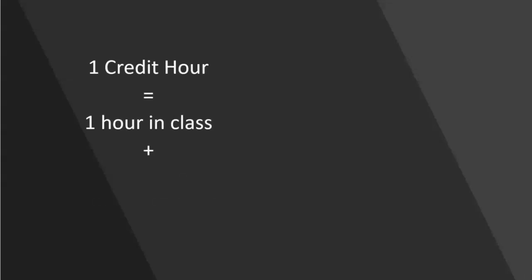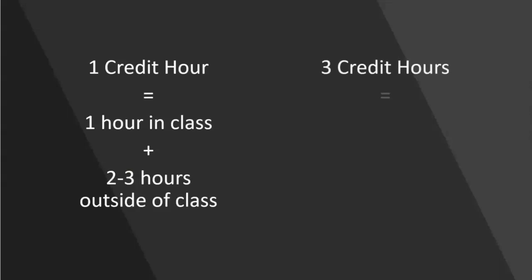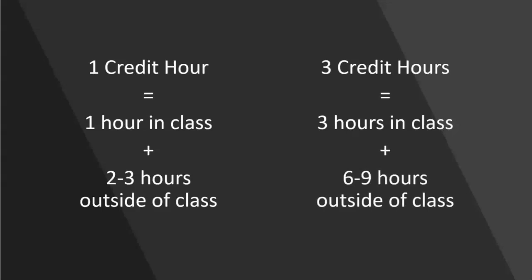Now, that doesn't mean that the number of credit hours can't tell you how much time you will likely spend on a class. The basic calculation that many colleges use is that 1 credit hour is equal to 1 hour in class and 2 to 3 hours of work outside of class. That means, for example, if you have a 3 credit hour course, you will likely spend 3 hours in class a week with an additional 6 to 9 hours of work outside of the class, preparing, studying, or working on assignments.